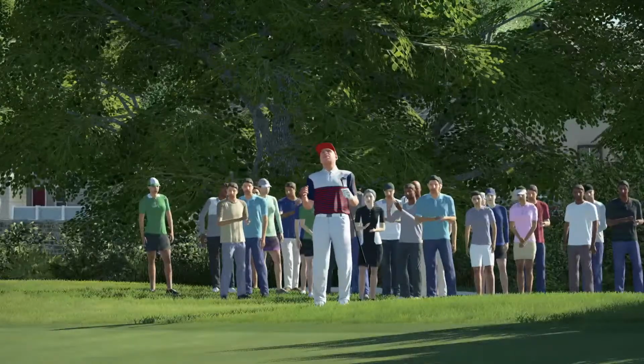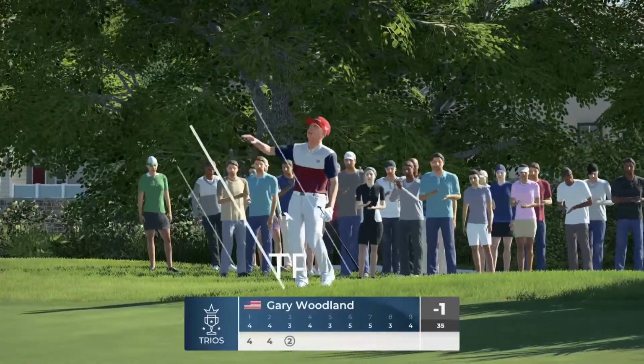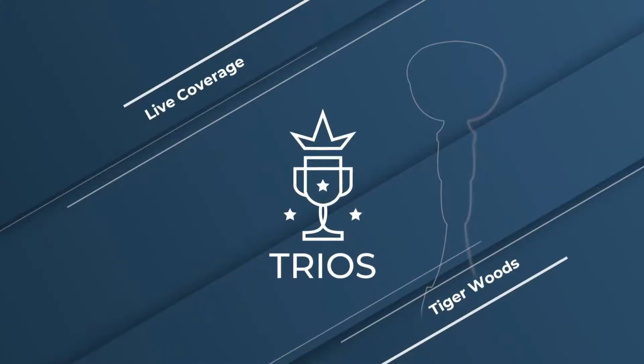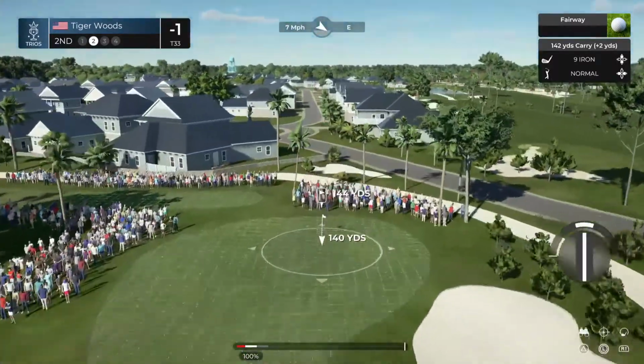Oh, Rich, a shot for the ages. Oh, trying to hit a little punch shot, and they do to perfection. What a shot indeed. Time for the second shot here on the second hole.